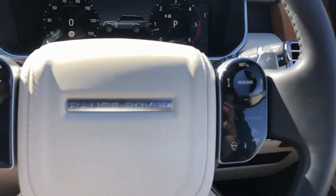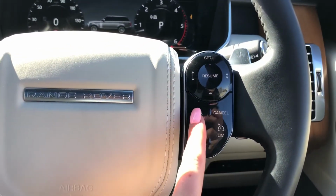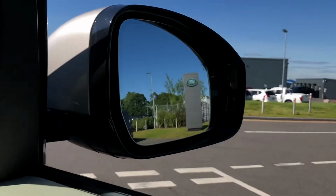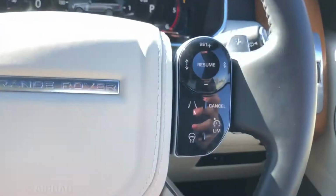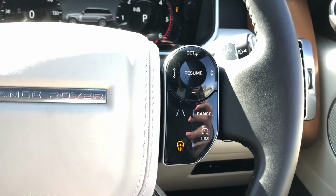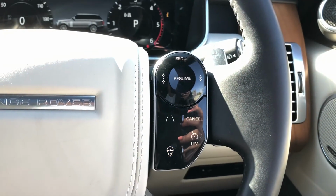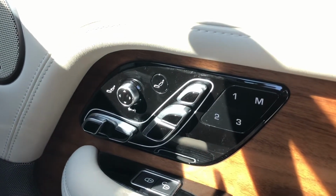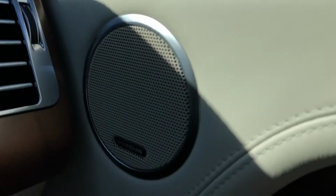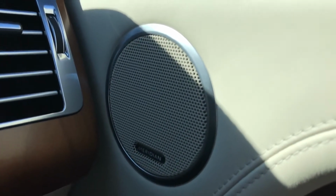Controls on your wheel, including a speed limiter, lane departure warning, cruise control, and you do also have blind spot monitor. All of those are helpful for driving along the motorway. A heated steering wheel, definitely a must on a cold winter morning. Memory seats throughout the car, which is handy for several people in and out. And a Meridian sound system for better quality sound.